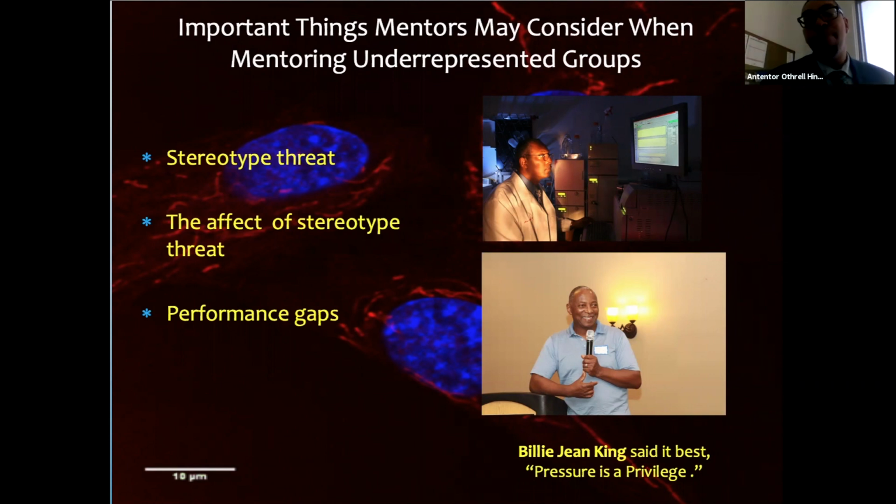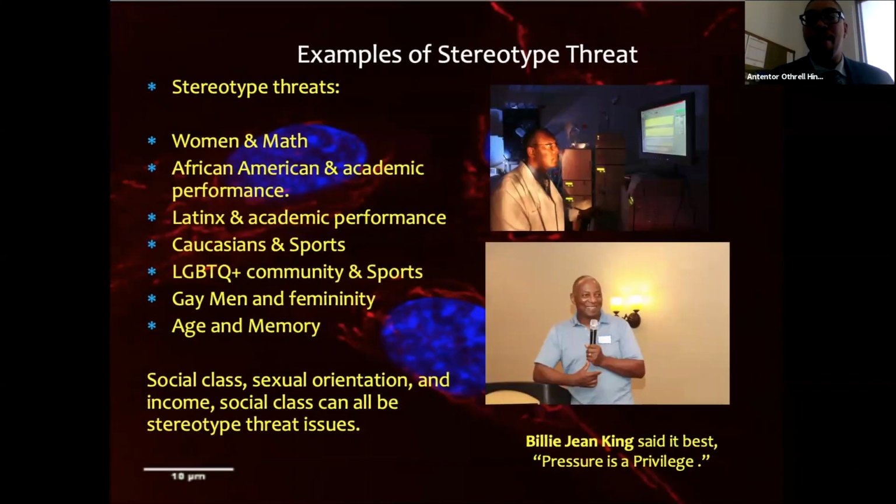So I also want you to think about stereotype threat in the sense of performance gaps. And Billie Jean King said it best: pressure is a privilege. Next slide. And the reason I want to talk about this in more detail is because as a mentor, you will face a lot of pressure because you have a minority student, or you may have an underrepresented group, and you're challenged by your colleagues to say, how's that individual doing in the lab? Are they panning out?